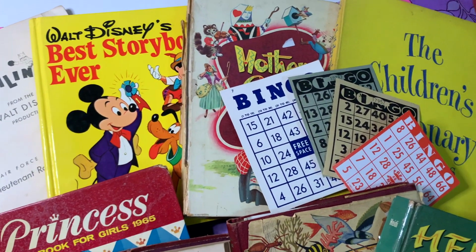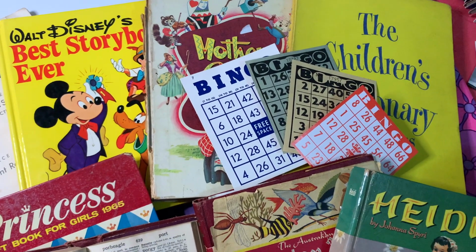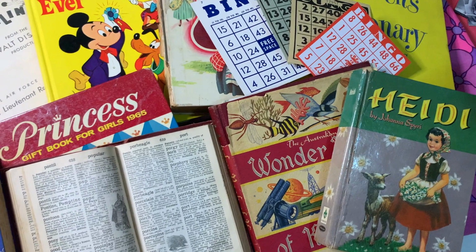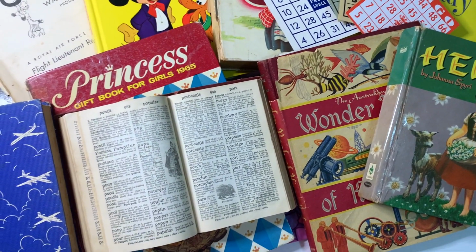Hi there, my name's Jess and I collect vintage paper ephemera. Today I'm going to show you a thrifted haul of vintage children's books I plan to repurpose into junk journal packs for my Etsy store.